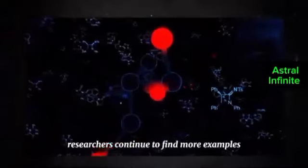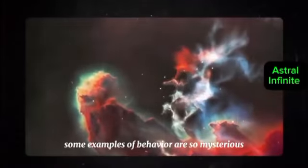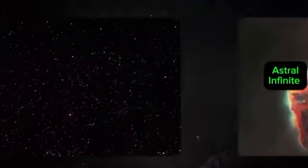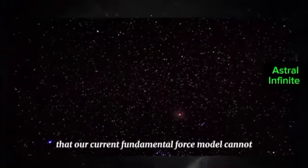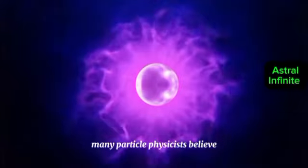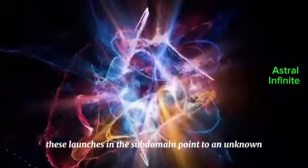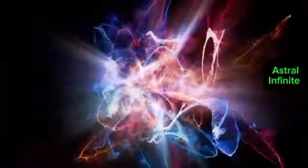Researchers continue to find more examples. Some examples of behavior are so mysterious that our current fundamental force model cannot explain their effects. Many particle physicists believe these anomalies point to an unknown fifth fundamental force.